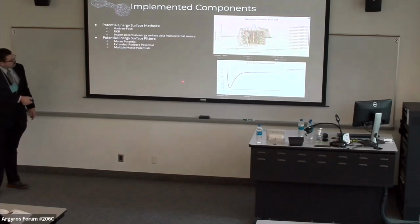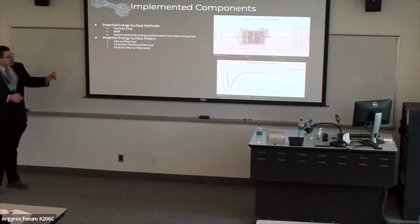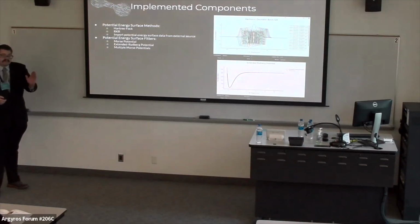Extended Rydberg is the plot right there. Multiple Morse potentials is the most accurate. That involves you just fitting 3 points for one potential, and then you add in a second one, and that way it just really fits the points closely.